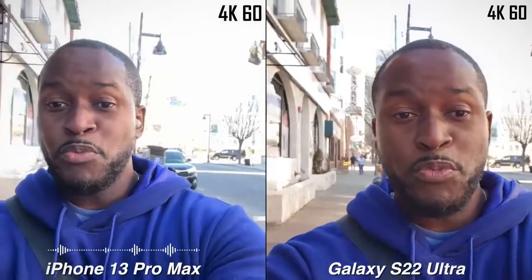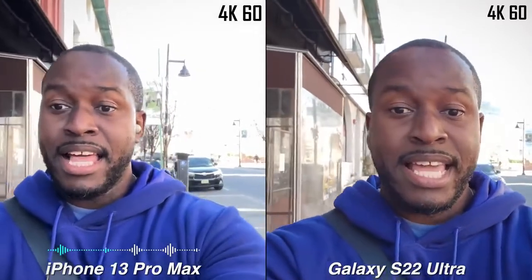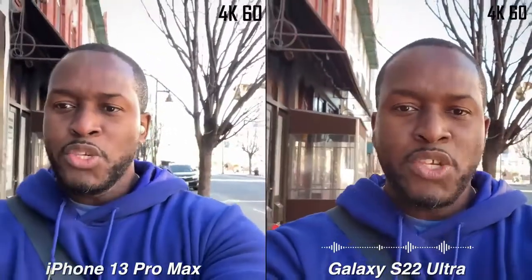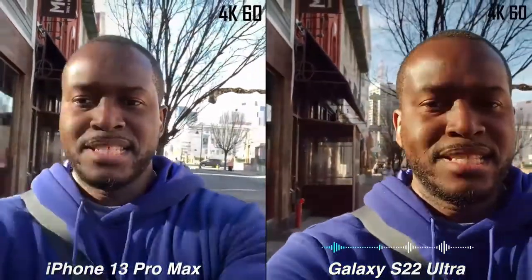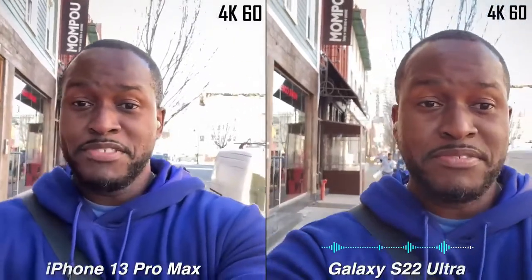Okay, so we're recording with the front-facing cameras, both 4K 60, the Galaxy S22 Ultra and the iPhone 13 Pro Max. So you get an idea. I'm going to walk into some more lighting to give you a different look, but this should be fun. So let's switch to the rear cameras.